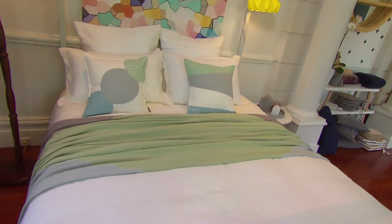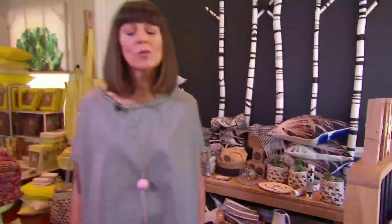And Deb, what's your top tip for Interiors Addict readers? Well, Lauren, whenever I'm styling a bed, I like to create lots of layers and textures, and I pretty much put any pattern together, providing there's a linking colour. And you can seriously never have too many cushions.